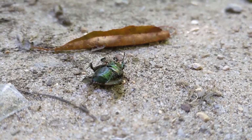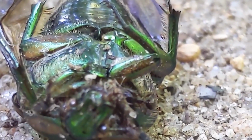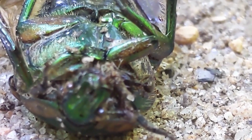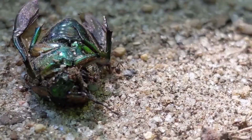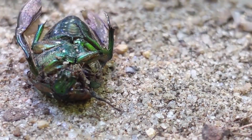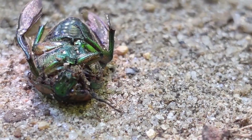Some birds and frogs eat the adults. Both the adults and grubs are parasitized by certain species of wasp and fly, such as the waved light fly, which lay their eggs in bodies of the beetle before the offspring devour the host. In some regions, these scarab beetles are known as fig eaters, given that they can be pests of fruit.